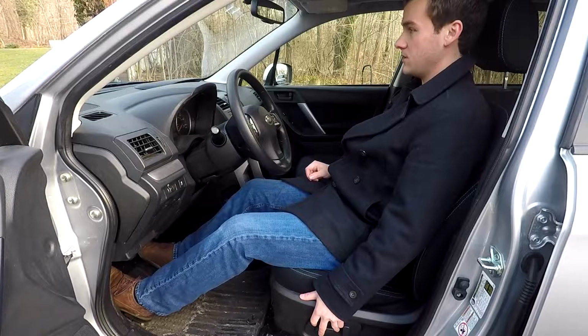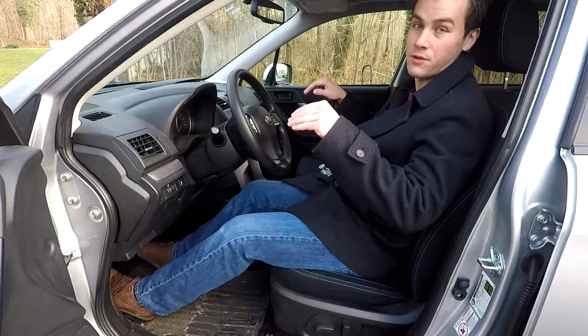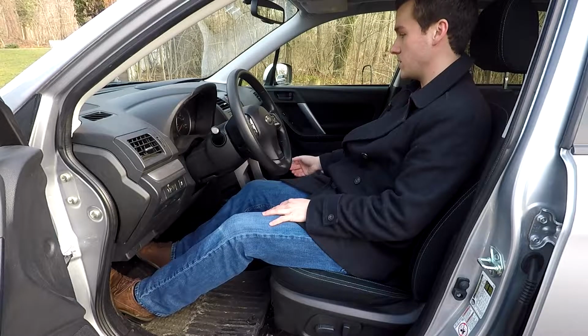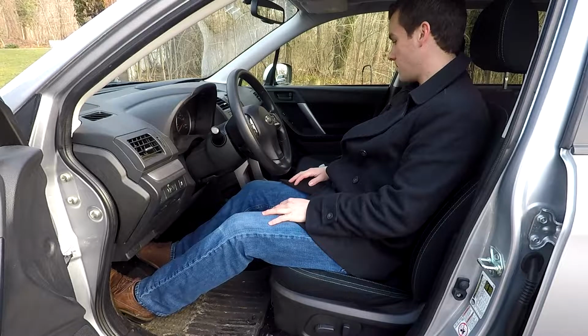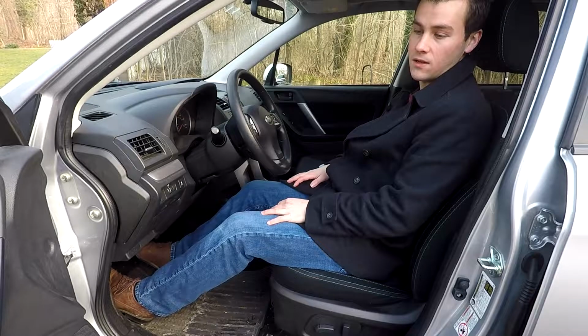And you sit a little high up in this car, but it's actually really nice because you get to see down and everything, which a lot of people like. Standard shifter down here. There's nothing crazy like a shifter on the stalk or anything, or the steering wheel stalk. Automatic climate control. What else do we have here? Heated seats, which is awesome.